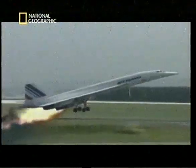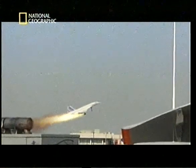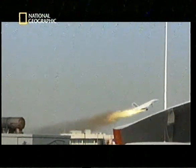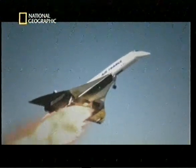Cockpit voice recordings reveal that at 4:43 and 22 seconds, the engine fire alarm sounds, and 3 seconds later, the captain shuts down engine number 2. The drill for a fire warning is that you shut the engine down and cut off the supply of fuel to it, to try and then fire the fire extinguisher for that engine to try and put the fire out. Concord is now 53 seconds from disaster.